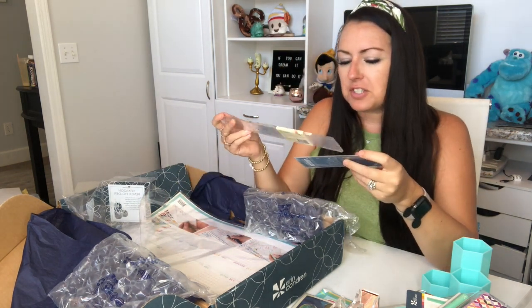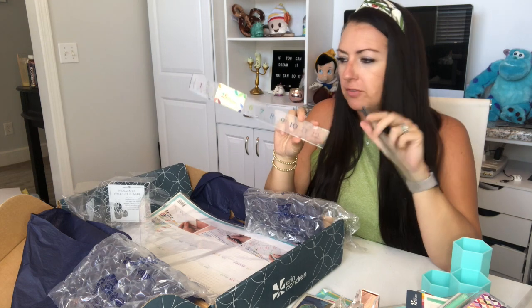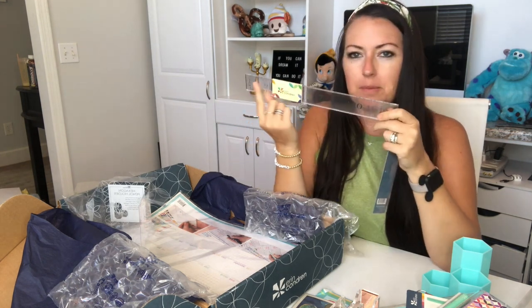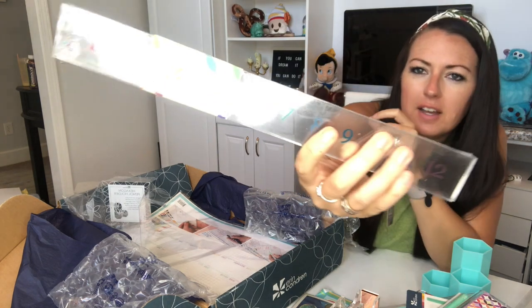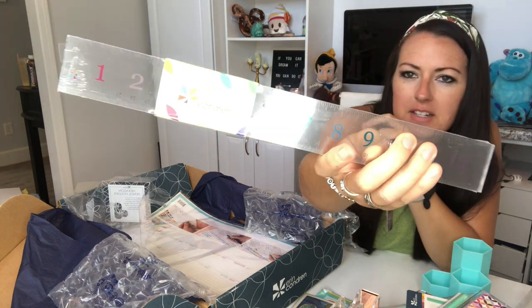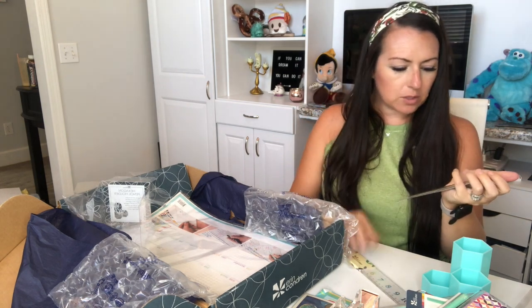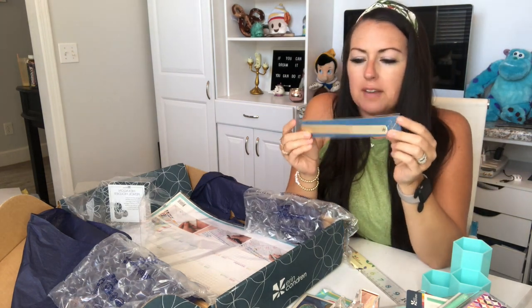I've seen other girls use these rulers, and they are beautiful. So this one is just a really big, nice acrylic ruler, and the numbers are brightly colored. You can barely see, but it is so pretty, and it's a big ruler. And then this smaller one, again, I think would be great for travel.